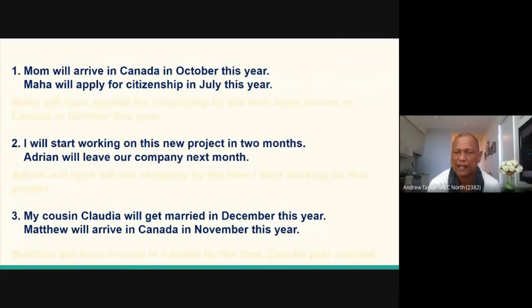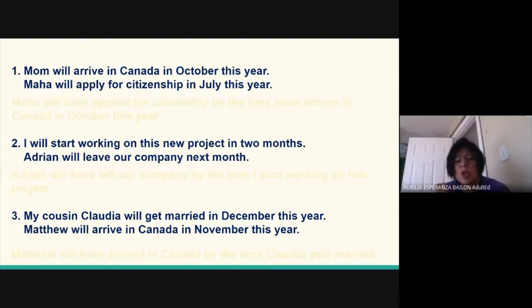Yes, Auxilia, you're right. But just follow how I am teaching you. Do not go back to what you learned in the past. No, I didn't learn this one. Yes, I catch it like that because the first sentence says Maha will apply in July and Mom arrives later on in October. For the future perfect, I had to use it on July, right? Yeah, okay.